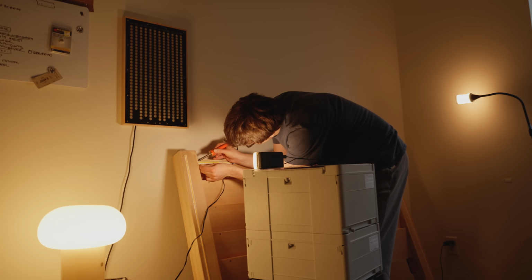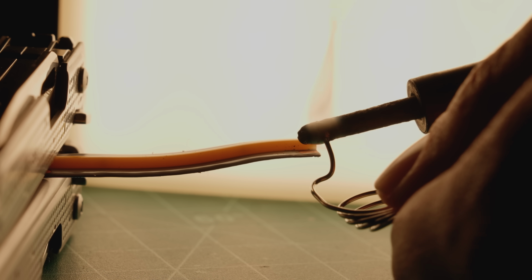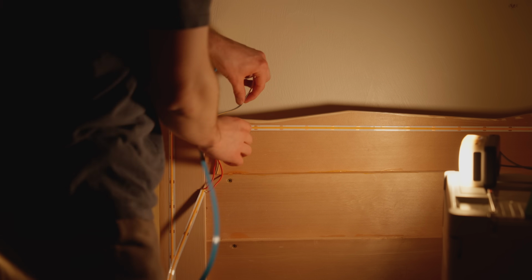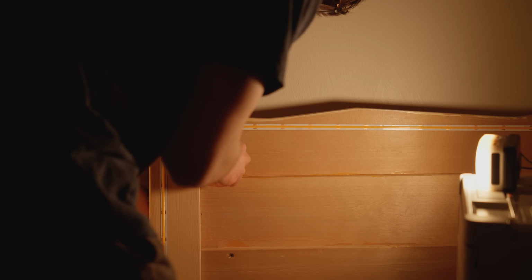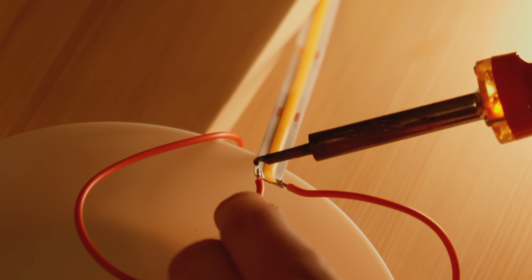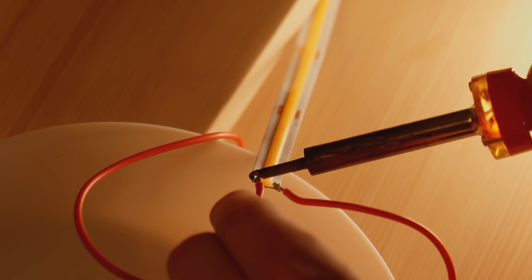If you haven't gathered by now, I'm installing these LED strips in the half-inch gap under each board. The idea is to have them light up whenever I set my alarm. So instead of waking up to a harsh sound, you wake up more gradually as they get brighter, just as you naturally wake up with the sun.